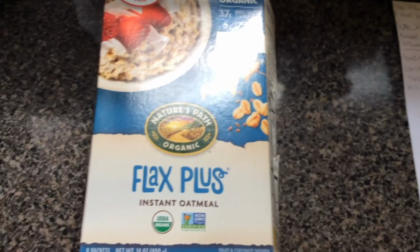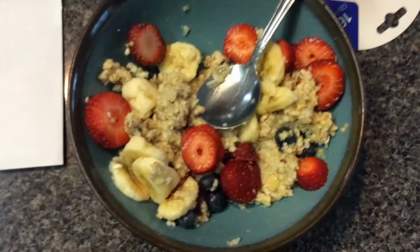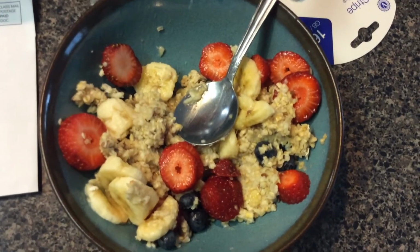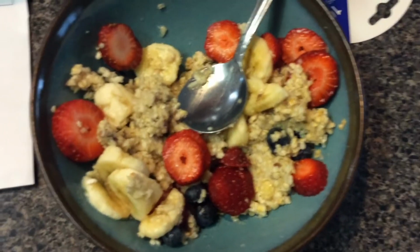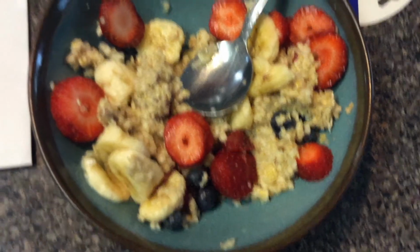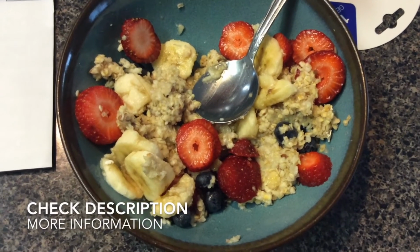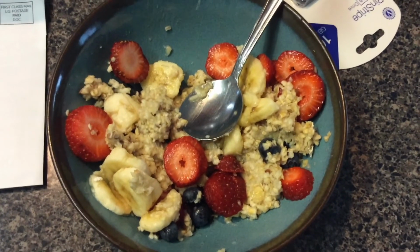So again, this is the Nature's Path Organic Flax Plus Instant Oatmeal. And this is what it looks like when it's cooked. I just added some fruit: berries, bananas, and blueberries. Just for that extra healthy feel, and to get some fruit in my body, because I definitely need it and my body is definitely craving it. But yeah, this is what it looks like. It's really, really good. This oatmeal is bomb. It's so good.